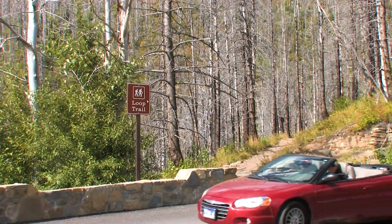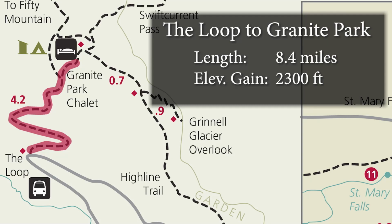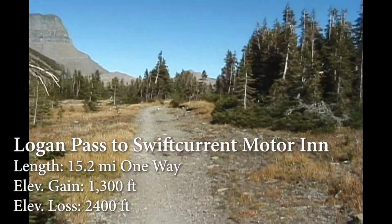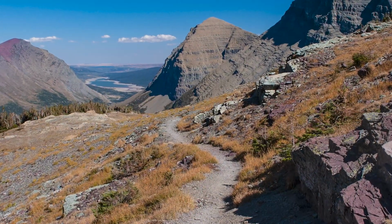And of course, you can start here and go up to Granite Chalet. From here, it's an 8.4-mile hike with about 2,300 feet of up and then down. From Granite Park to the Swift Current Motor Inn, there are about 6.6 miles on the Swift Current Pass Trail. The first mile or so includes about 200 to 300 feet of up.